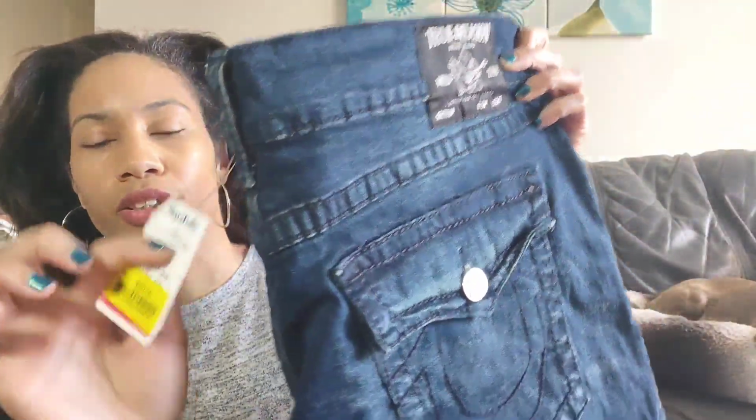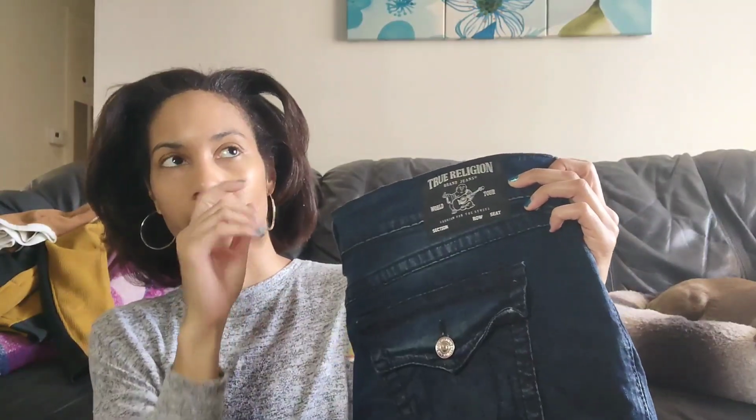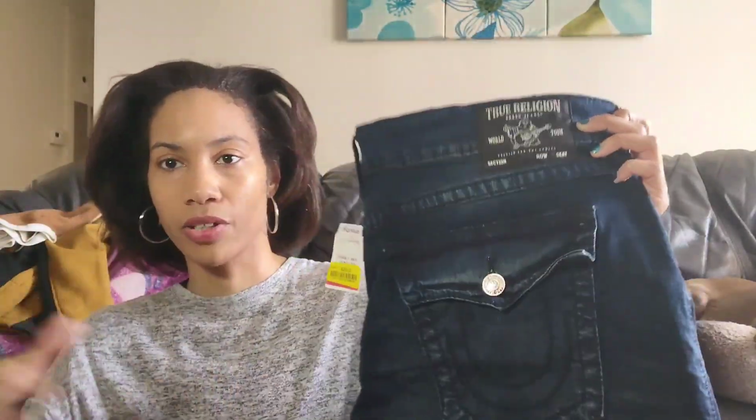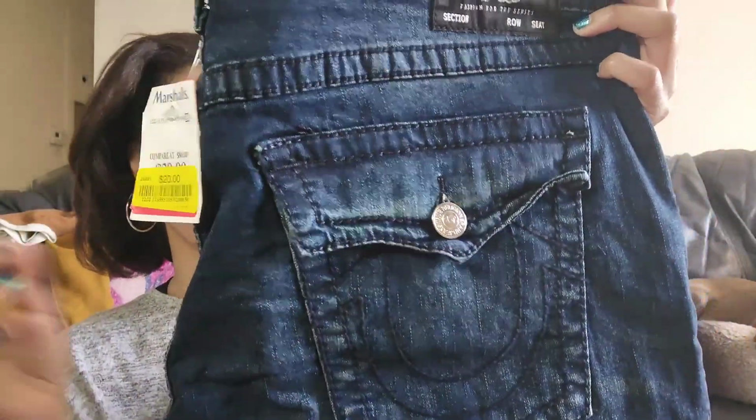And they had these clearanced to $20. Well, actually, no. I saw another one that was only clearanced to $30, which is a little odd because, well, no, it's not odd because they do the same thing at Ross, actually. If a pair comes in and gets started in the system, and then another pair comes in maybe 2 weeks later, they're going to have different SKUs, and so one will get marked down before the other one, even though they're the exact same item. So I thought $20 for a pair of True Religion was actually pretty good.